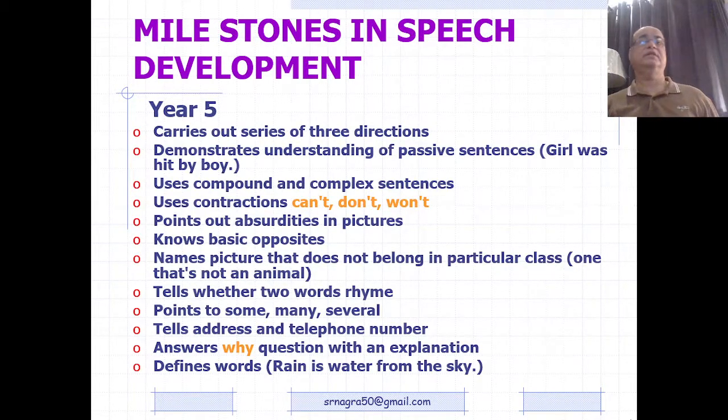And at 5 years, he carries out a series of 3 directions. Demonstrates and understands passive sentences. Uses compound and complex sentences like can't, don't, won't. He defines words. He can tell you different rhymes, points to some, many, several, tells the address or even telephone numbers.